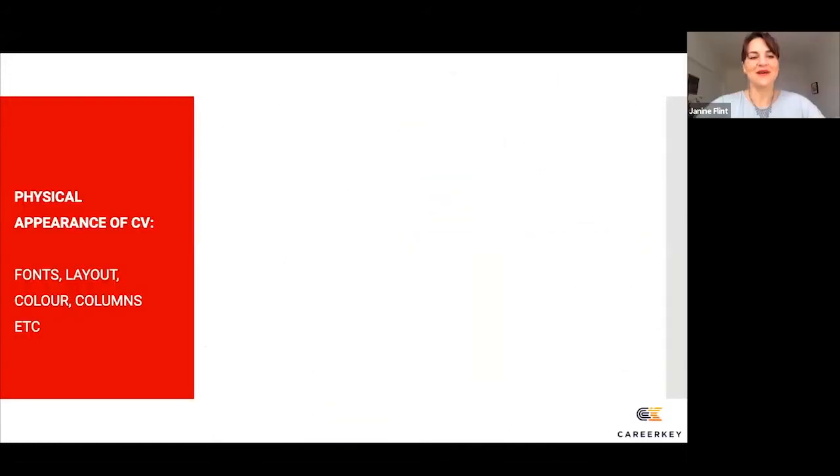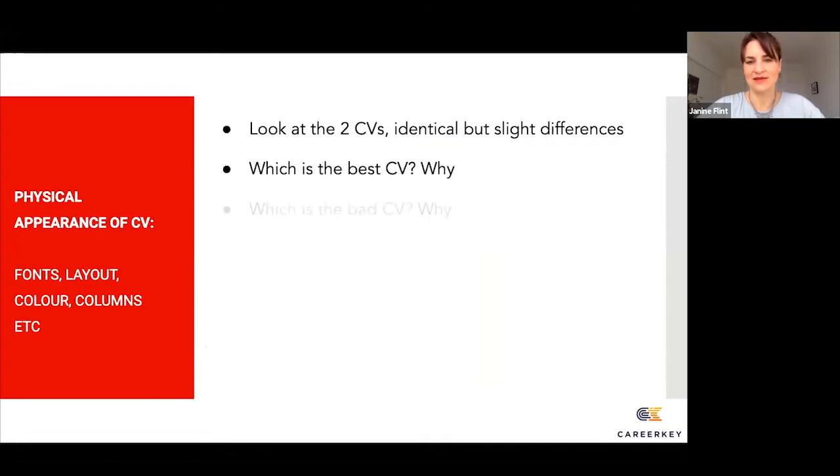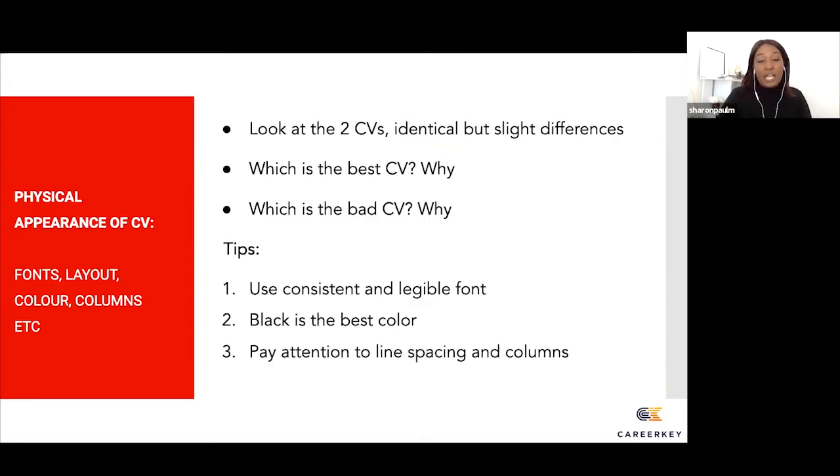The first one is the physical appearance of a CV when it comes to fonts, layout, color, and columns. Our students and alumni want to know, what is the best thing to do in this case? That's a great question. The important thing to remember is that your CV is actually your first place in the door, so you want to ensure that you are putting your best foot forward. When it comes to the fonts, the layout, the color of your CV, the first rule of thumb is to keep it simple.